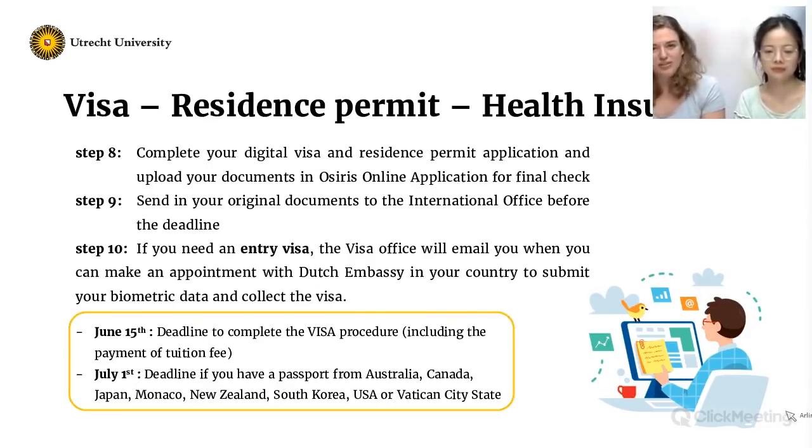Some additional steps. After you've gathered all the documentation and filled in all the forms, you need to send that to us. We have a digital visa application system in the Osiris online application. If you've applied for a master's or a bachelor's program, you've already gone through Osiris. So you just have to log in again, and there will be a separate process for the visa and residence permit application and health insurance. You just need to upload scans of your documents and fill everything in, and it will be sent to us, the university. We will do a final check, and then we will send it to the IND, the immigration services of the Netherlands.